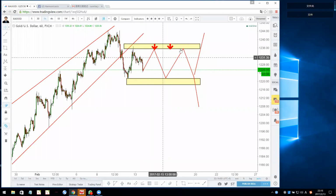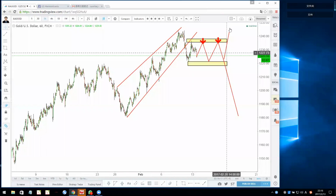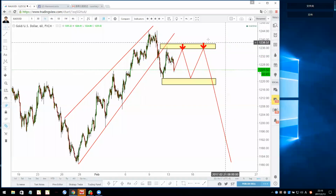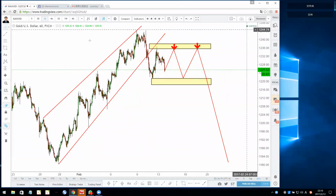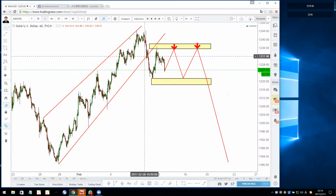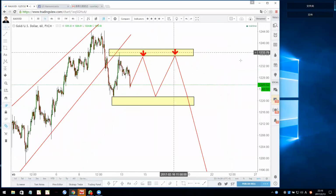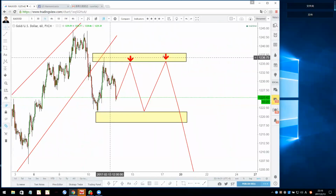But in this case, I will focus on selling high because I know that selling high may give me better returns, right? The downside move is much bigger than the upside move, because we know that on the weekly chart, 1241 to 1248 is a very huge resistance area. So in the 1 hour chart, we only want to find a place to short. Of course 1235, 1237 is a very good place to short.